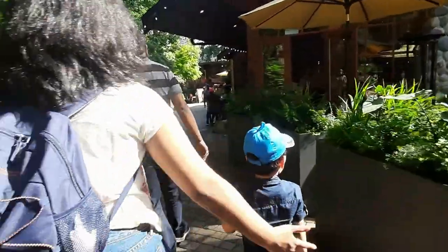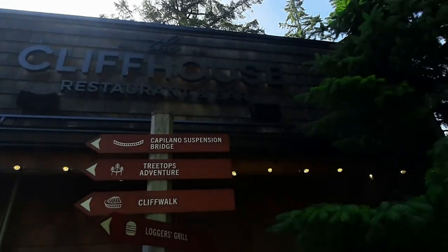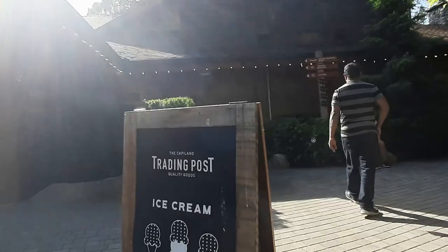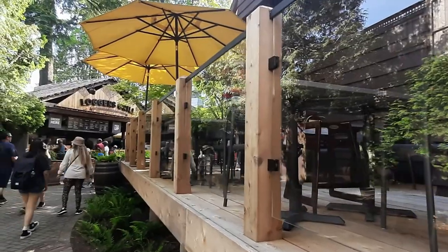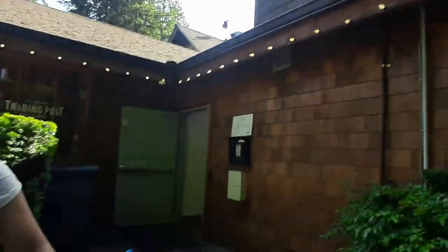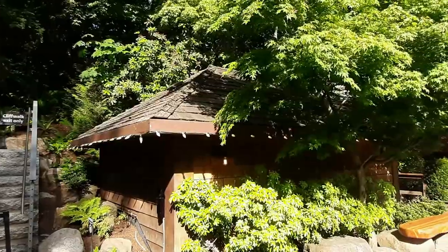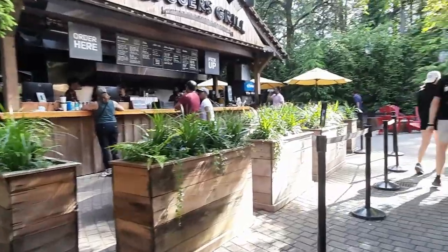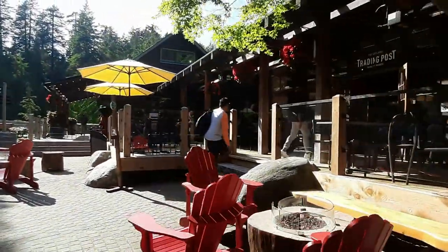There are a lot of sit-and-dine restaurants also in the park, if you just want to sit down and have a nice family lunch or dinner. The lights are on, but the sun is still there. It's 5 o'clock. It's not dark yet, but our legs are tired, right Tojo? So there are a lot of restaurants, and if you want to have your dinner before getting back home, you can also do that.